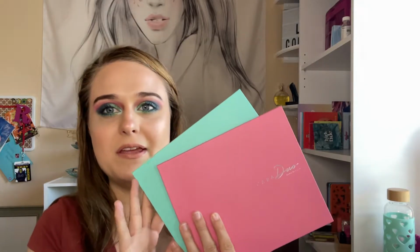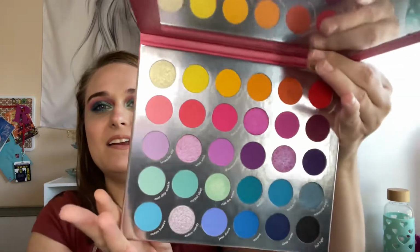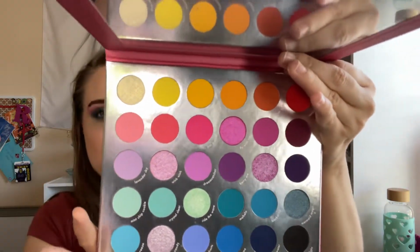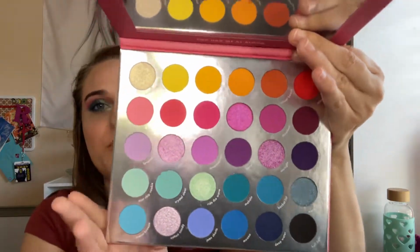So I got these two Kiara Beauty Kiara Duo palettes. I have You Had Me at Aloha and Havana Club. Okay, let me talk about this one. They're rainbowish palettes, both of them are. I didn't really need to add them to my collection, but I got them anyways just to try out the formula.